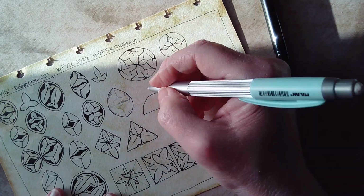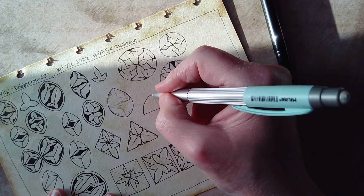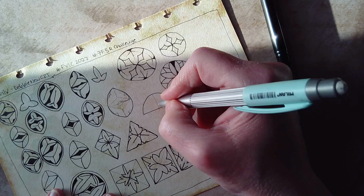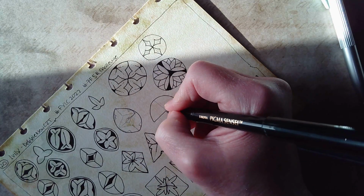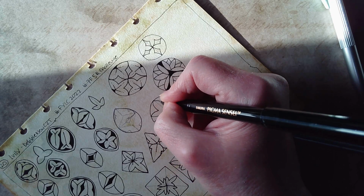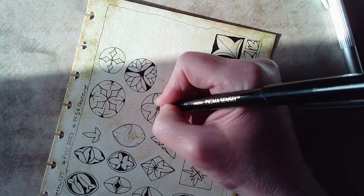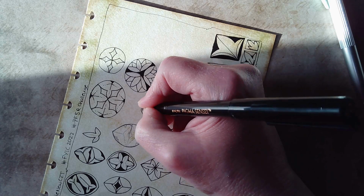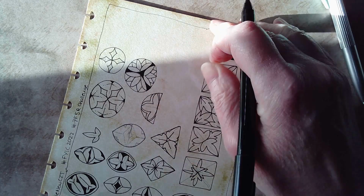Can we split this? If I split it diagonally, there's not really an option for a shape there for an ivy leaf to fit in. There is, but it's very contrived. Well, I say contrived, it's not. If I fit it in like that, we get these little shapes around it, so that's possible.